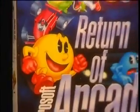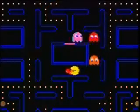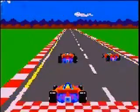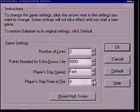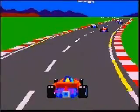Blast into the past with Microsoft's Return of Arcade. Four of your all-time favorites: Pac-Man, Dig Dug, Galaxian, Pole Position. Want more? Tap into F9 and adjust your speed, your rate of fire. Add bonus lives. With Microsoft's Return of Arcade, you've got the power.